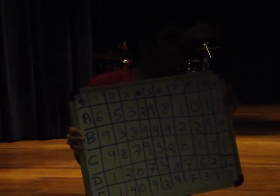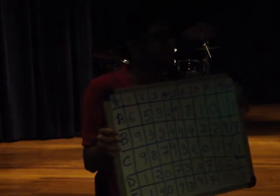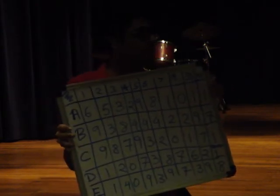Someone. Okay, you, Anmol, choose a row. D. Do you want me to do it backwards or forwards? Go backwards, okay. Alright, D. Okay, yep. 1 2 6 7 8 3 7 0 2 1.